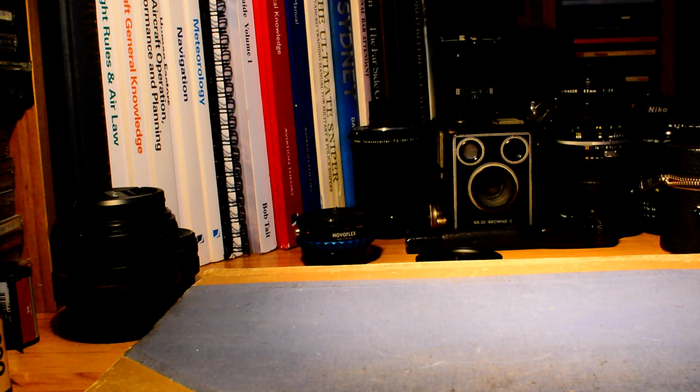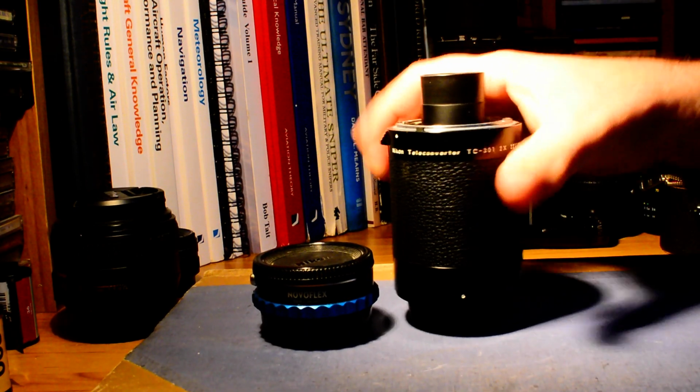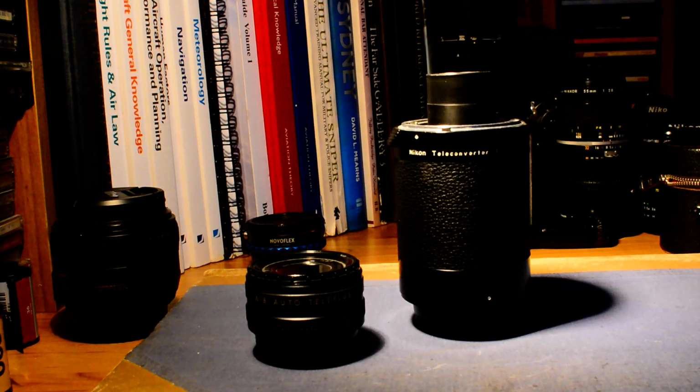And another thing that I have a beef about are teleconverters. Teleconverters, yes. Hang on, that's not a teleconverter. That's a teleconverter. God, I'm so tired.